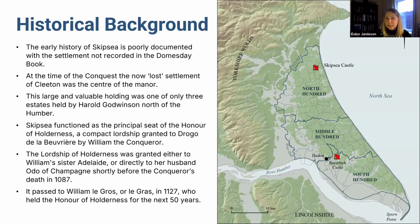Now, Skipsea itself, the castle at Skipsea, functioned as the centre of the honour of Holderness, and this was one of these compact lordships granted following the conquest. It was actually granted to a chap called Drogo de la Bouvier, who fought with William the Conqueror at the Battle of Hastings. Drogo was actually married to William the Conqueror's niece, who likes to keep these things in the family.